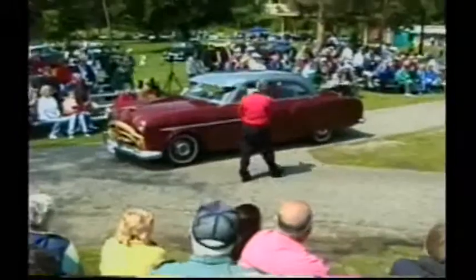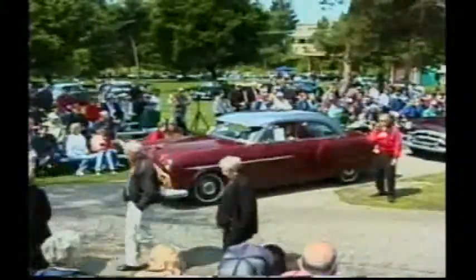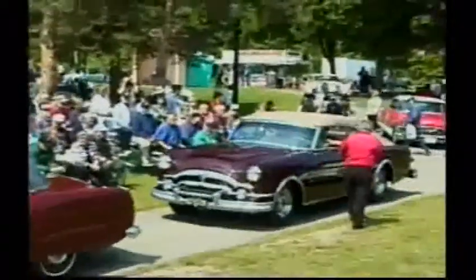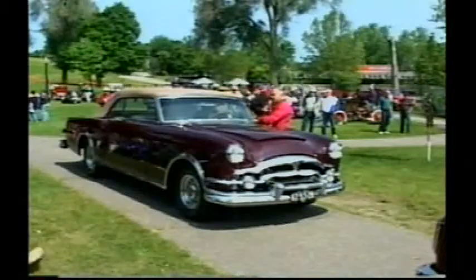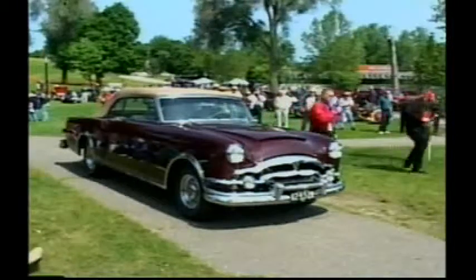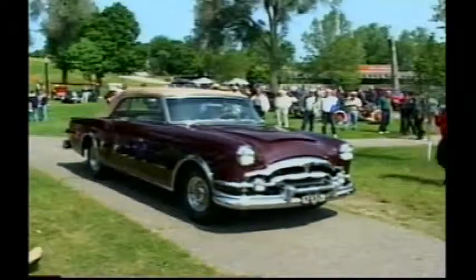This next one, Bill, is a 51 Packard 200. This is a four-door deluxe sedan. This is Bill O'Grady from Carleton, Michigan. And this beautiful convertible is a 53, absolutely gorgeous. This is a Matador Maroon Packard Caribbean, and this is owned by P.N. Hayden from Ann Arbor, Michigan. Dr. Hayden's been here many, many times over the years for the Orphan Car Show, a very big supporter of our show, and we appreciate it.